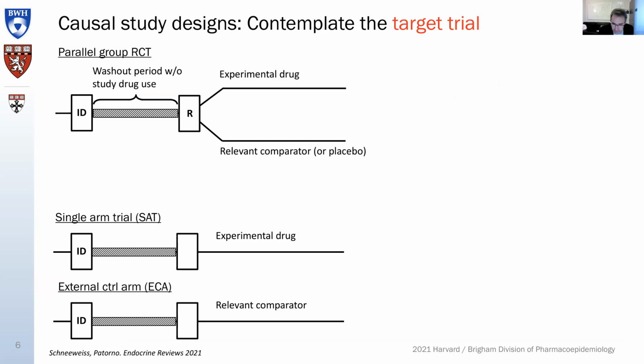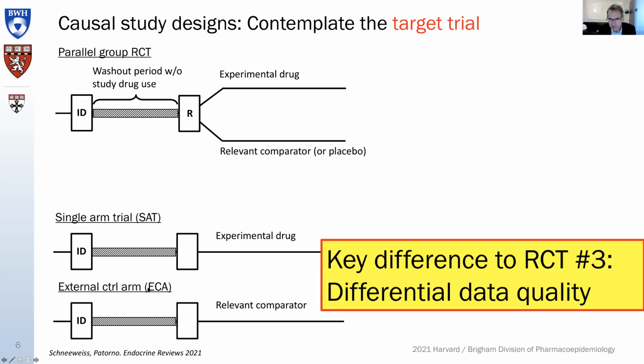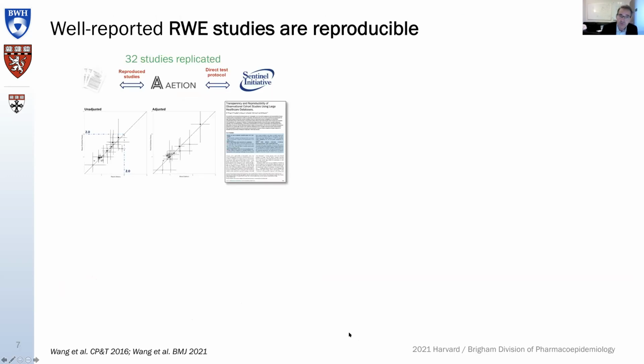When we then move on to these external control arms, or use case number 1, as you recall, which is simply this, a linear thing. You identify patients and they will be exposed, right? And then you have this external control arm, which mimics the experimental arm, but it's not randomized. It's not starting out with the same source population, which causes the key difference number 3 to an RCT, which means that you might have differential data quality. You might have primary data collection in the trial, in the single arm trial, and secondary data in the ECA. So that is another layer of complication in the measurement layer, in the second layer of the cake.